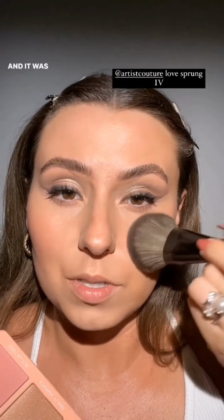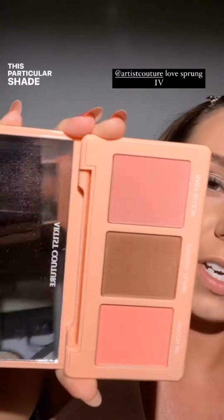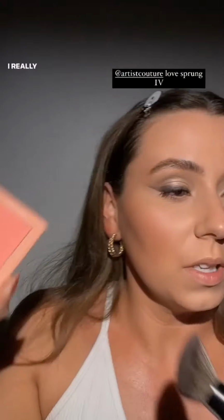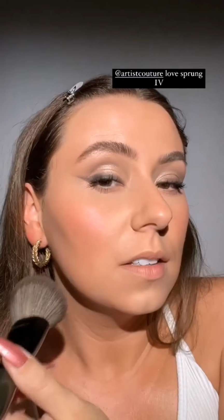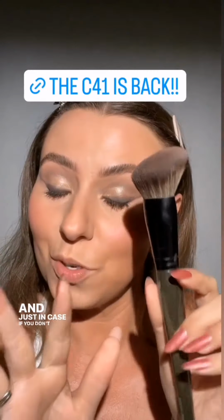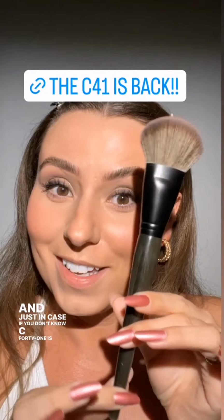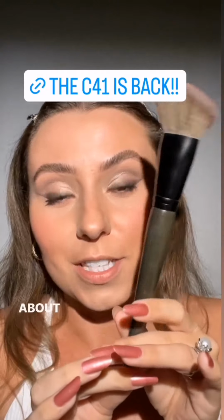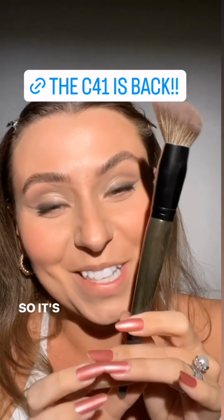So I actually used this blush yesterday. Y'all know I film a million different videos, and it was so pretty. I really like these. This particular shade, I like it because it's more mauve-y pink than it is peachy pink. I really like this color. So pretty. And just in case you don't know, the C41 is back in stock. This is the one that we use for our foundation, blush, just about everything. So it's back.